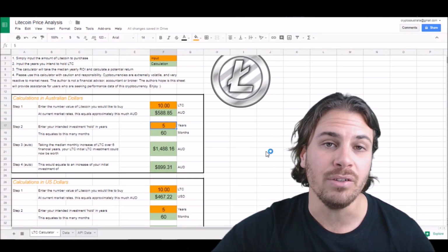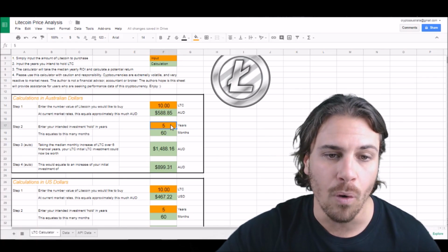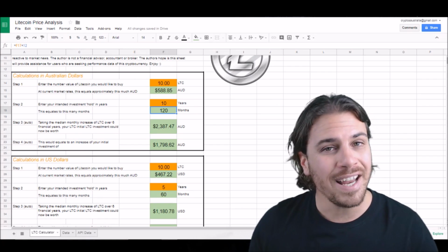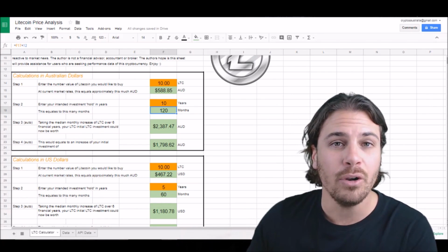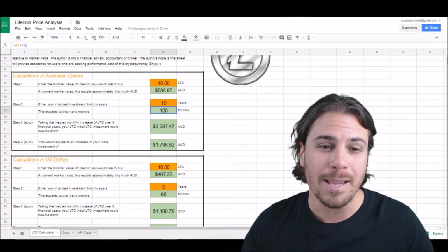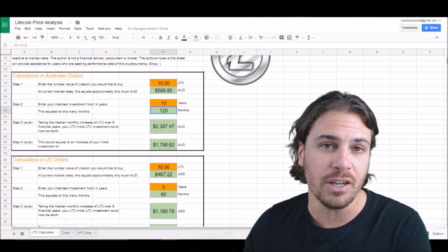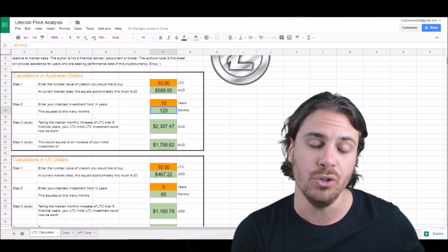The second step is you would put in the number of years you intend on holding that Litecoin for. So again, as an example, let's put in 10 years. The spreadsheet will then take that investment that you have put in, and it will calculate where that investment may be in terms of a dollar value from the number of years that you've put in, using that median data that we calculated and went through just earlier.